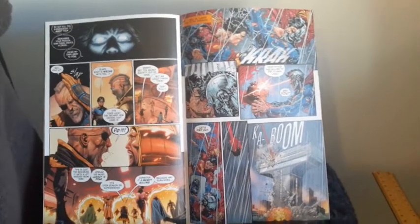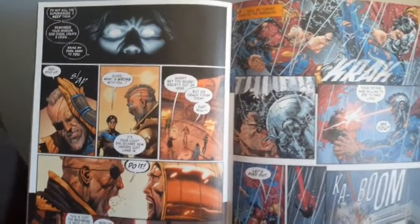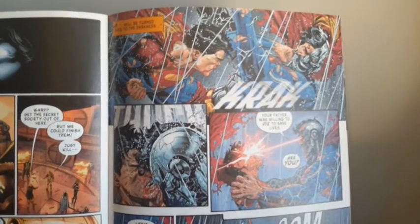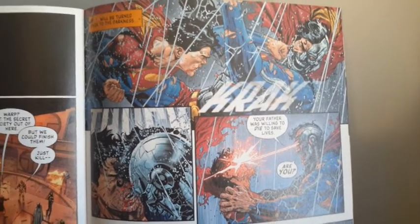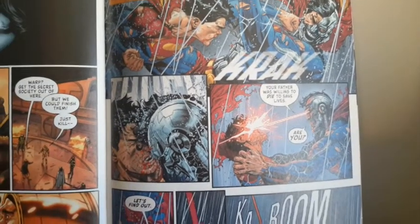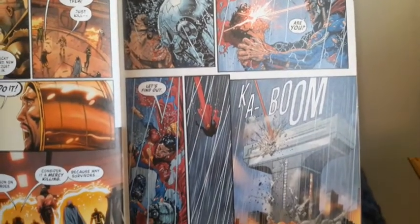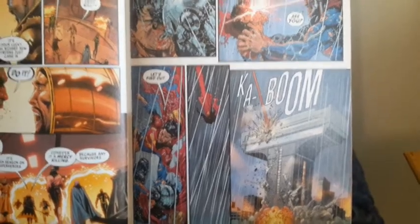Now, jumping into a little of the art towards the end here, I must admit, one thing I really do like with this is the fact that Hank Henshaw, Cyborg Superman, really gives this John Kent a bit of an ass whooping of sorts. And I really appreciate that in the story, because this character needs an ass whooping.